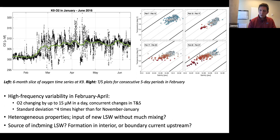And so that suggests to us that there may be some Labrador Sea Water coming in without mixing too much with the water that was there before, so that it just enters the boundary current and gets advected with it, but doesn't change its properties too much after convection. And then the question that arises from that is, where does that come from?